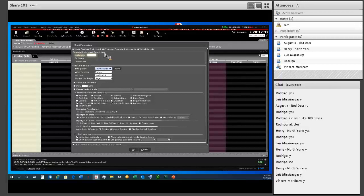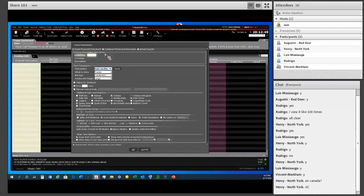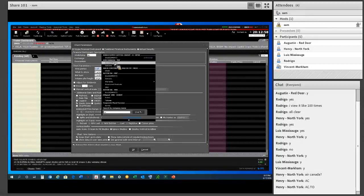Anybody? Nobody has a stock they want to look at? Here, Canada, what's the symbol again? AC, okay. AC, we're going to use Air Canada, we can use the TSX, that's fine. Let's see what it looks like.